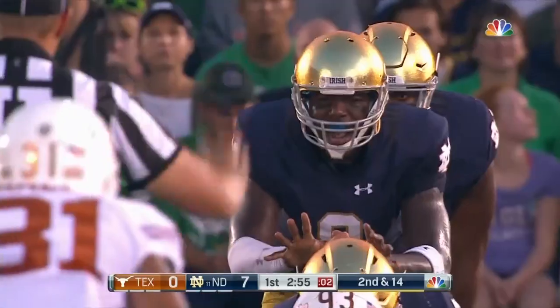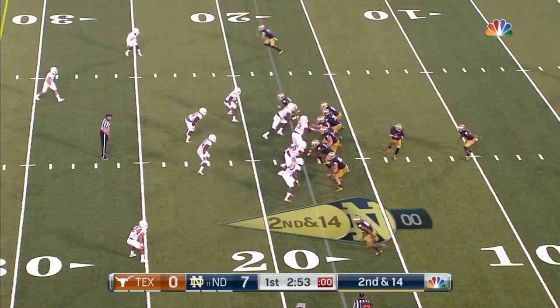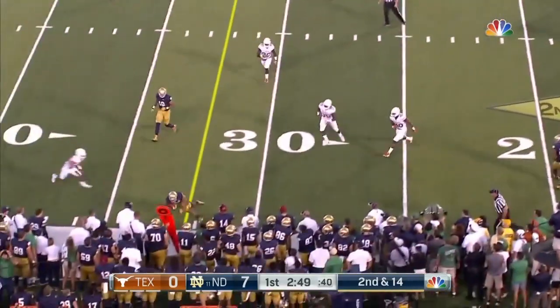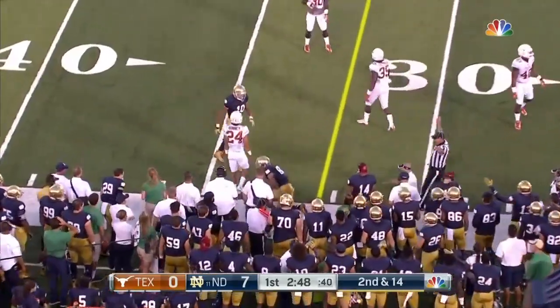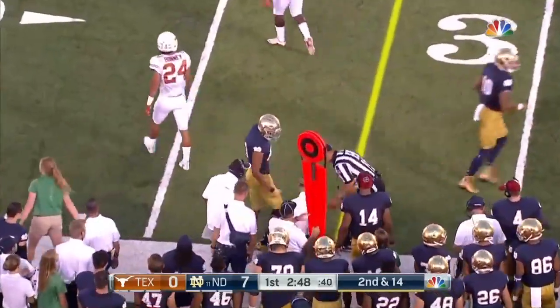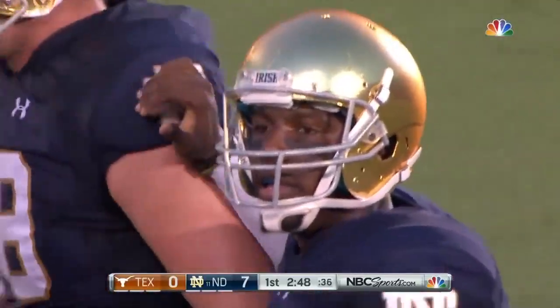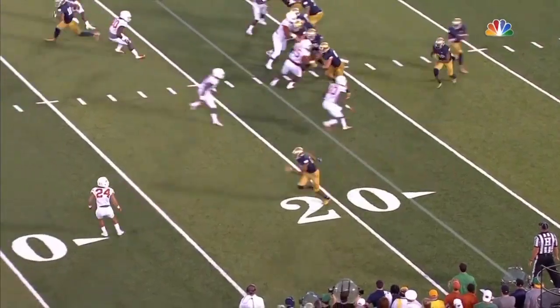Freeman, one of multiple freshman starters on defense for Texas. 2nd and 14, Zaire to the air, and he's got his man, yes, complete. Close to the first down, Corey Robinson. In fact, he's going to move the chains. A big pickup there of 15 for the first.